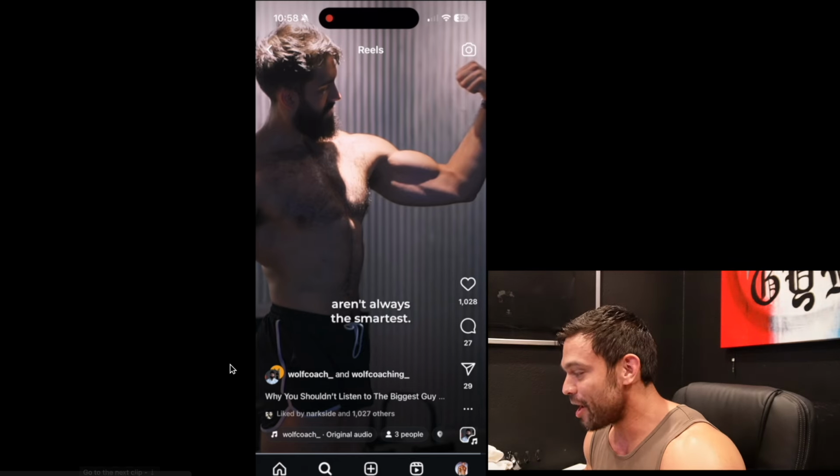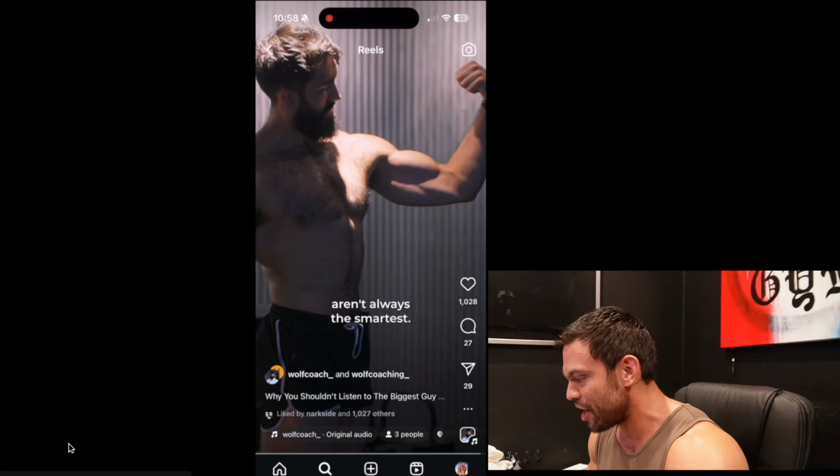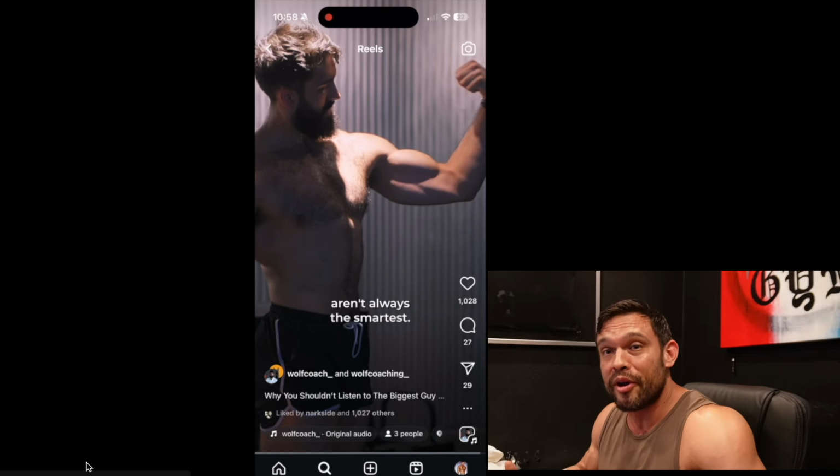You don't see me telling everybody how I skipped second grade when I was 7 years old and graduated college at 20 years old. Because that stuff doesn't matter when it comes to putting on muscle. My physique shows you I know how to put on muscle. I know how to do it aesthetically without injuries.